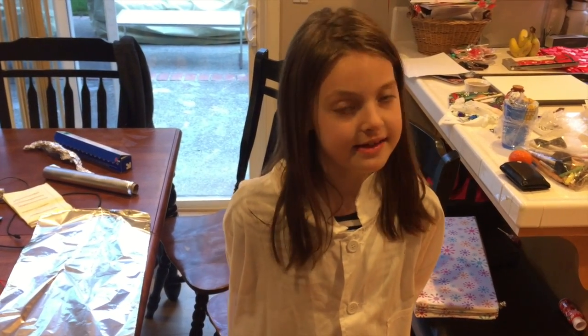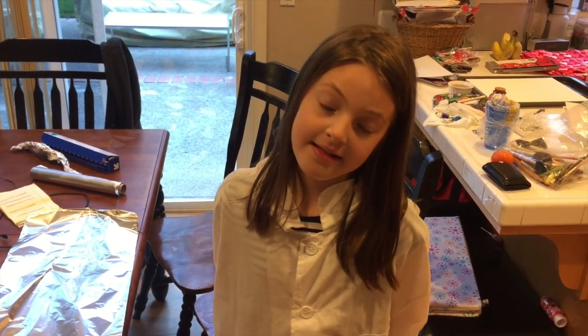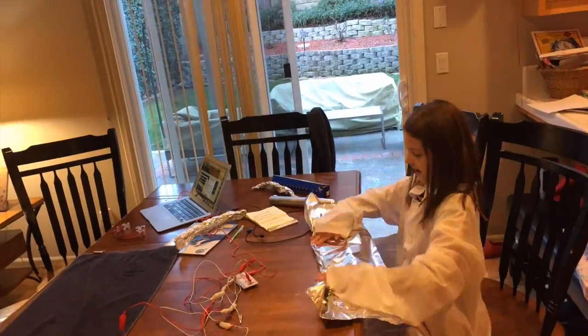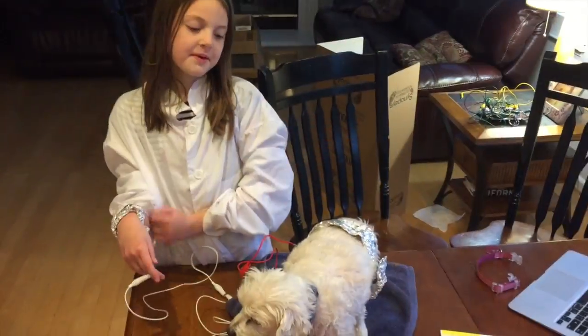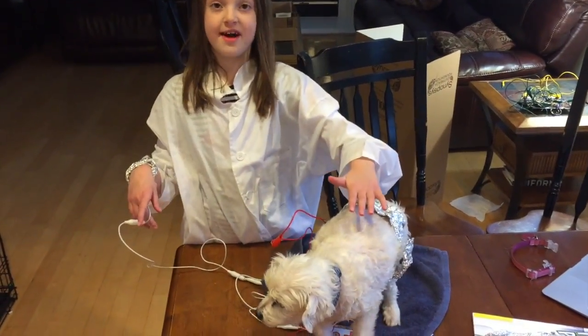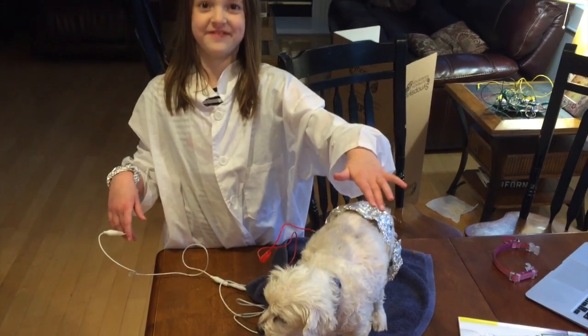My next experiment is to see if a real dog is conductive. If the dog is conductive, that means it conducts electricity. My hypothesis is that it is going to be conductive. Charlotte, my dog, is conductive. She is conductive.